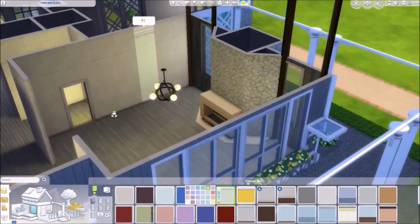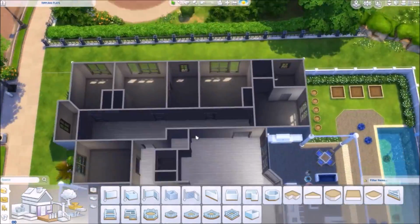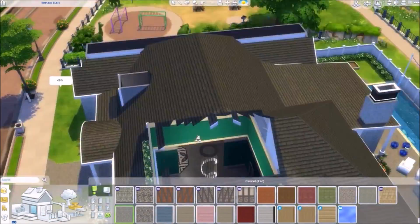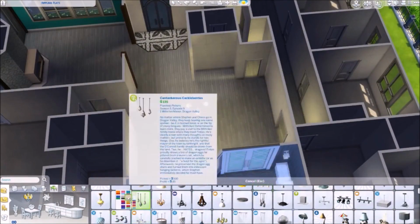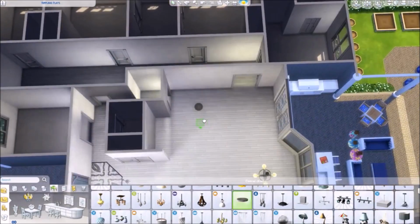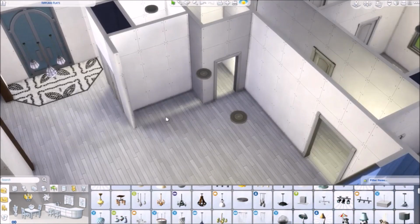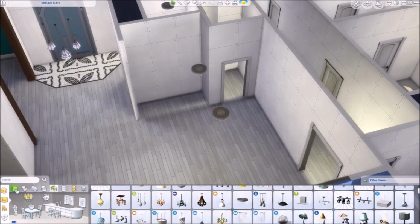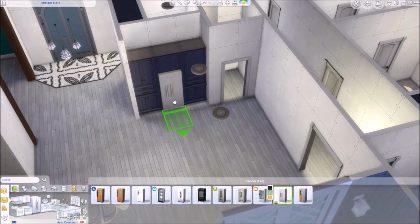And there you can see is where I added the windows on the side of the fireplace feature. And I also did a wall feature. Like, there's the fireplace, and then on the side of the fireplace is wood. So yeah, I did something different.